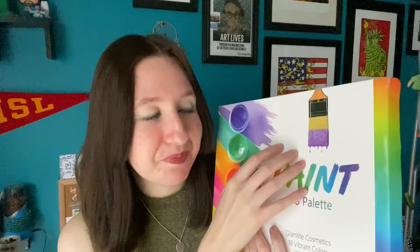I have two more palettes to show you, and that will be everything. I don't have that much makeup, but I do try to use everything, you know. So anyway, these last two are very similar, but they're super cool, so I wanted to show both. And I got these for Christmas as well. So no, it's not paint. It's actually makeup.